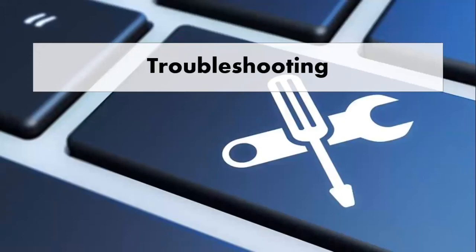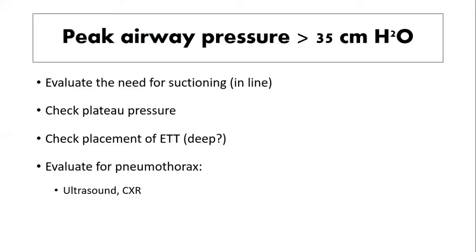So how do we troubleshoot once we've started these patients on mechanical ventilation? When our peak airway pressure alarms go off, it is important to realize whether it is a problem with the total airway pressure or a problem with the alveolar pressure. The first thing to do is to go through your DOPE mnemonic. Is the tube displaced? Is there a need for suctioning? Then it is important to check the plateau pressure. If your plateau pressure is normal, then it could potentially be a problem with either reactive airways disease, a kink or biting on the tube, or blockage. Evaluate for pneumothorax. You can do this with an ultrasound, which is quite sensitive, looking for the absence of the seashore sign, and you can utilize the chest X-ray as well.